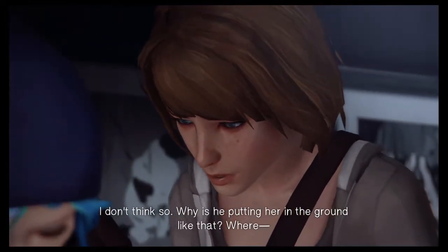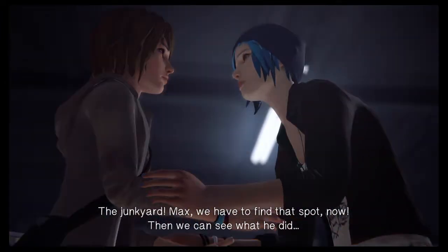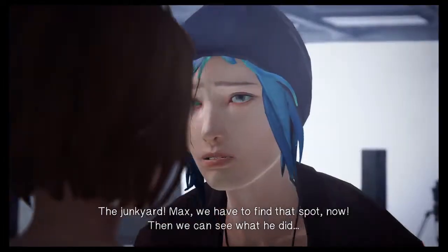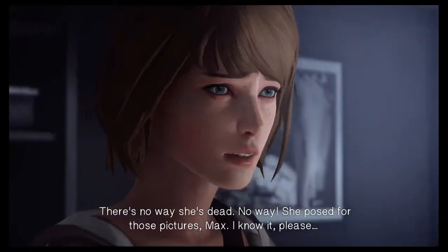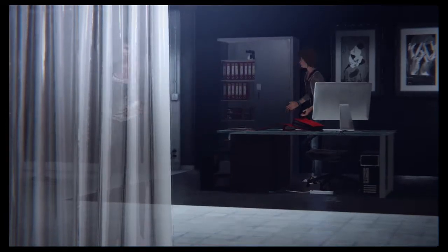Why is he putting her in the ground like that? Where? The junkyard. Max, we have to find that spot now. Then we can see what he did. There's no way she's dead. No way. She posed for those pictures, Max. I know it. Please, let's go.